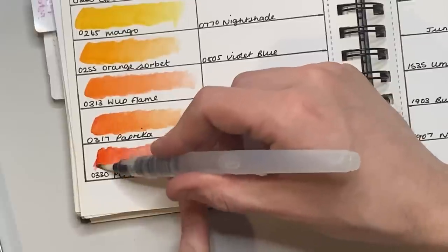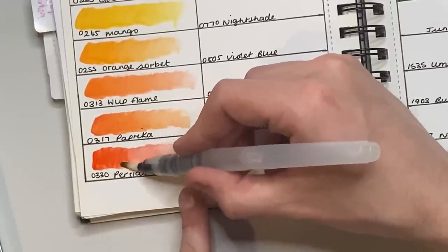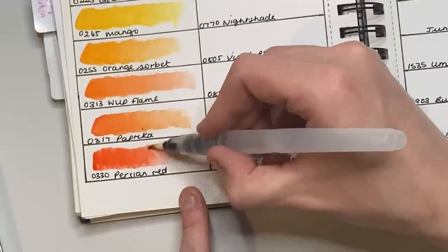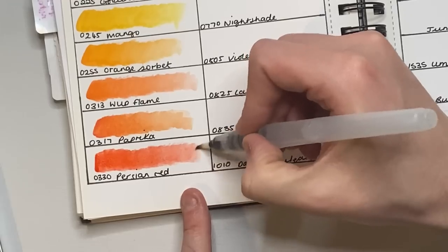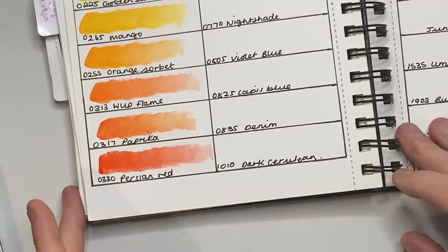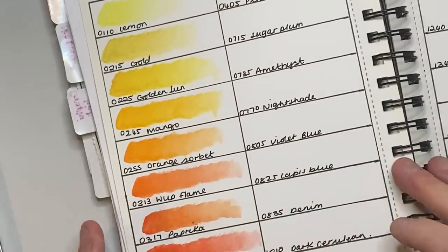Oh, that is so nice. That is a really, really good red. It's absolutely beautiful. That is the red that is missing. Just a nice, just red.